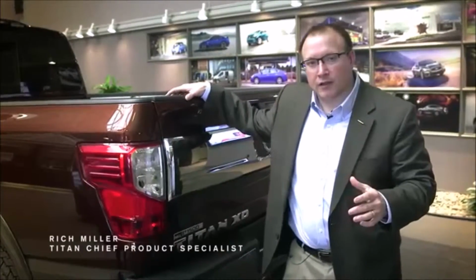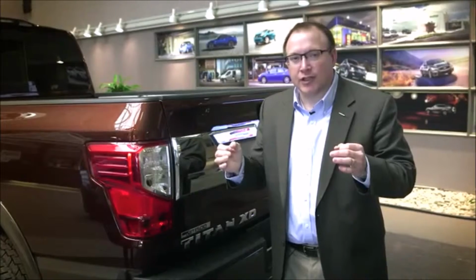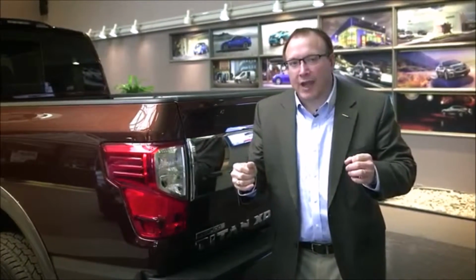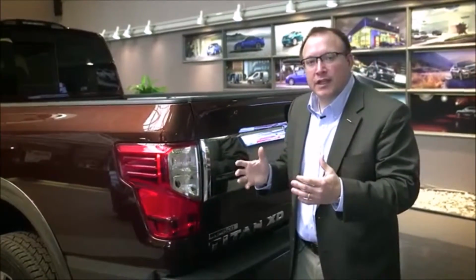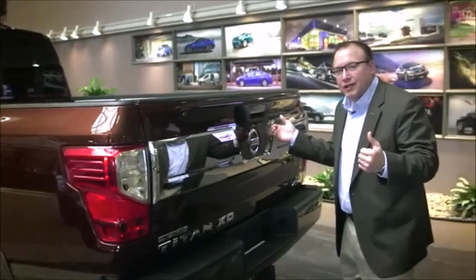Now let's talk about the bed innovation, because if it wasn't for the truck bed, the customer would just be buying an SUV. So Nissan spent a lot of time and energy innovating in the bed area. With the first generation Titan, we had a lot of unique selling points in the truck bed area. And one of the first items that you come to is the damped tailgate.